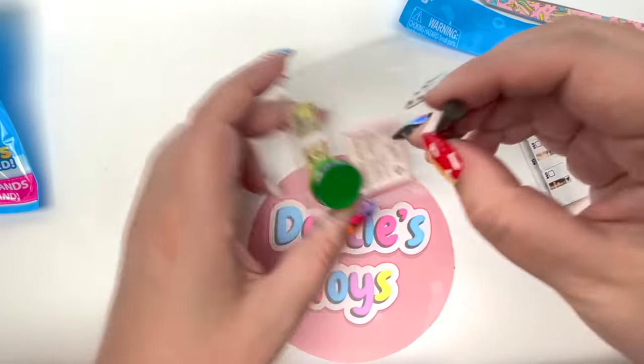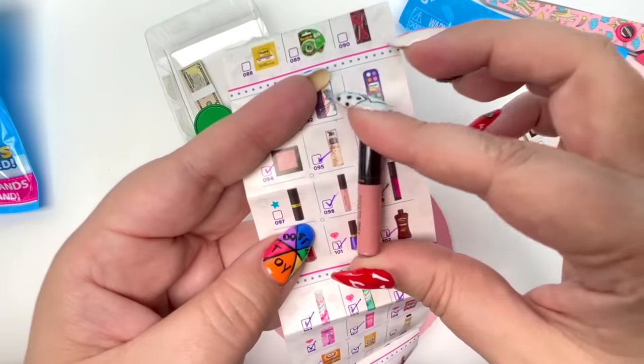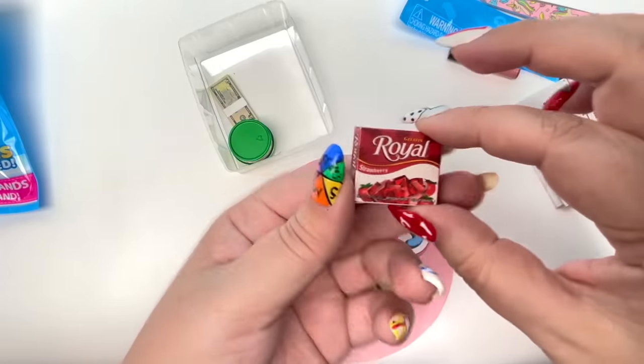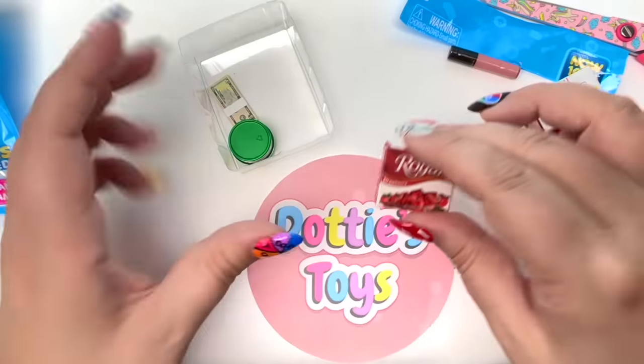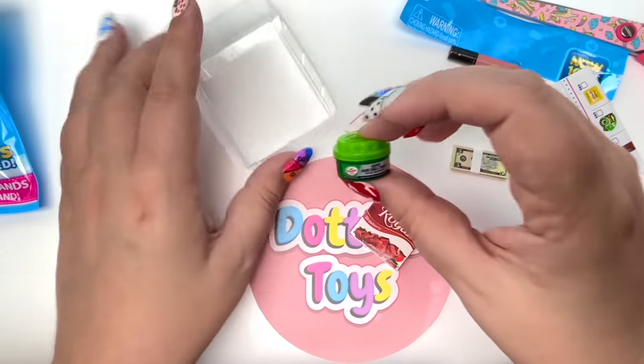Woo! Okay, so the first thing we have is this lip gloss. I can't remember if I have this or not. I totally do. And the lip gloss kind of matches my logo. Love that. Here we have the Royal Jello, and we also have the $5 bills. And here we have the Turtle Wax.